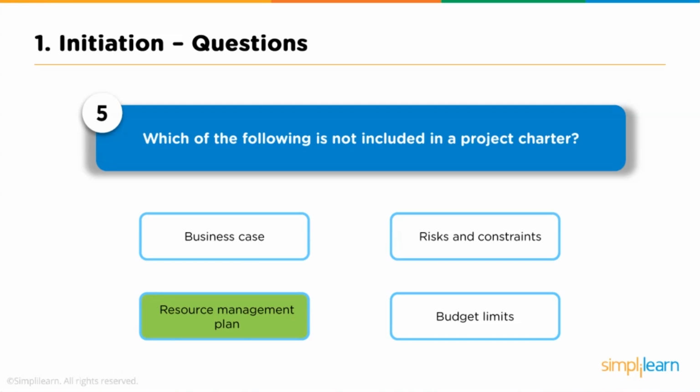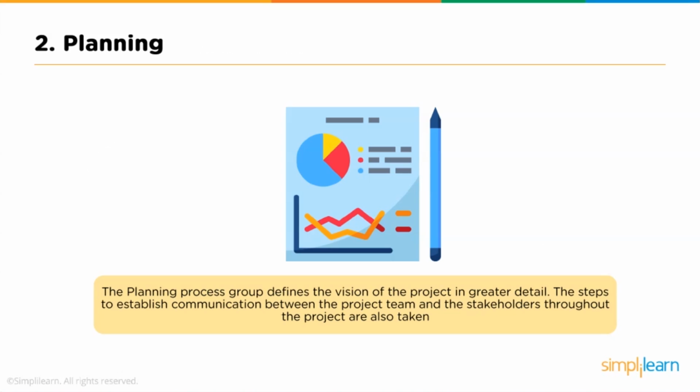The resource management plan is created during the planning process group, in the knowledge area resource management. The planning process group defines the vision of the project in greater detail. The steps to establish communication between the project team and the stakeholders throughout the project are also taken.